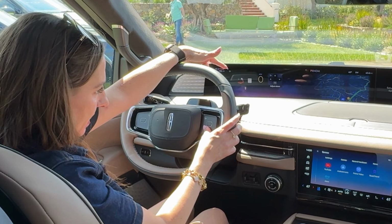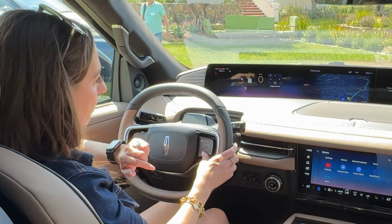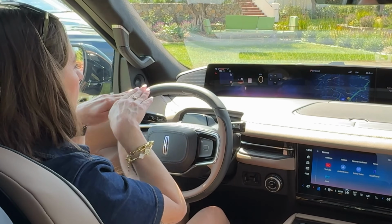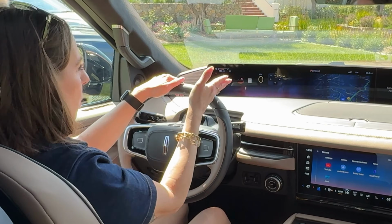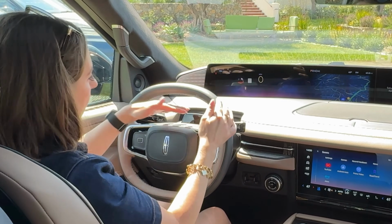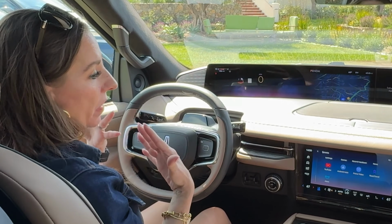So I select that. Now I can just use this little thing as a button, and I'm going to put it right down here because I want to see over the steering wheel, over the screen, to the road. That is what this design is for. It's up and out, looking up and out. Then I have my sensor for Blue Cruise that is watching me when I'm on the highway.